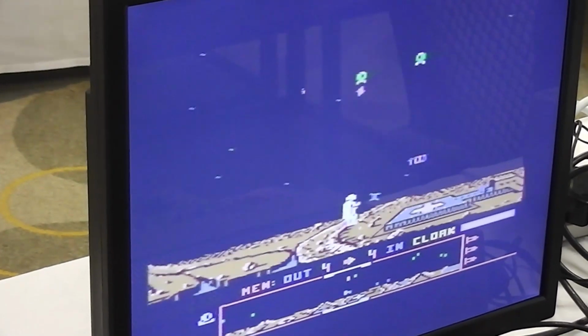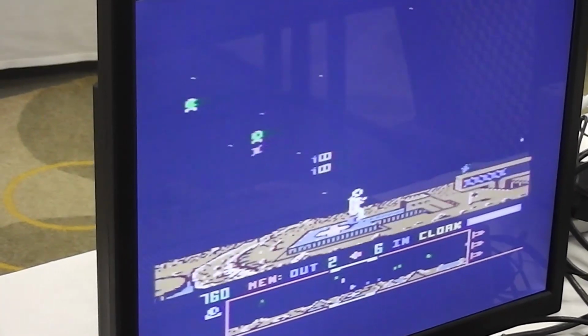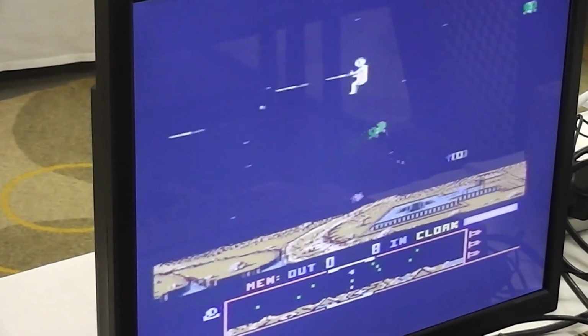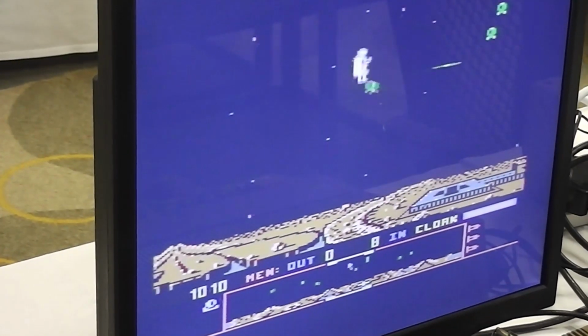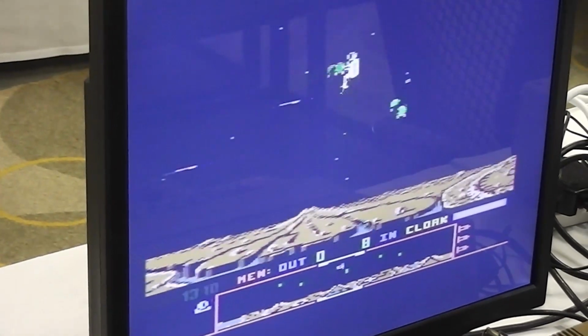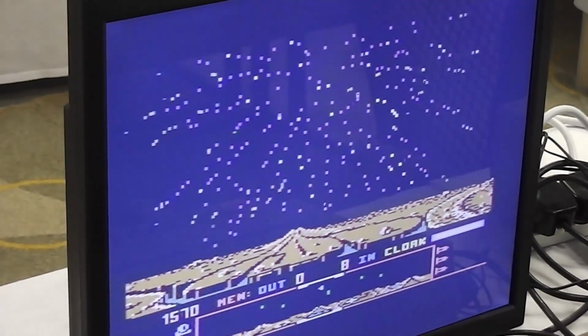Plays just as fluid as the 64 version, I'll say that. The chaser has been on the 64 version. It may well be. I've not played the 64 version for a while.